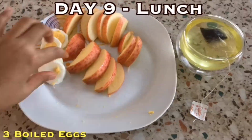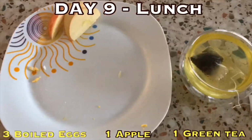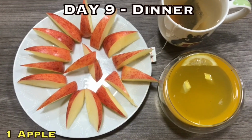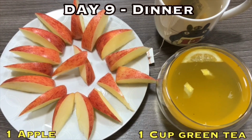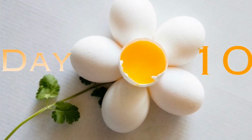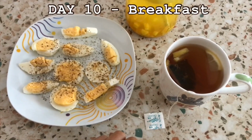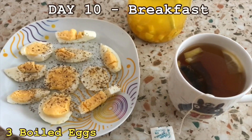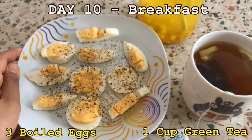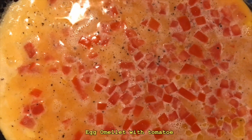Day 9 lunchtime. For my dinner, I have slices of apple, green tea, and turmeric water. Good morning! Finally, this is my day 10. As usual, my breakfast, boiled eggs with lots of pepper. Since this is my last day, I decided to do an omelette. Why not?